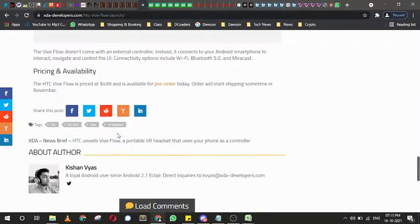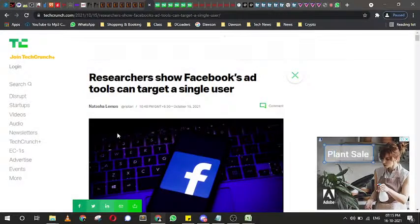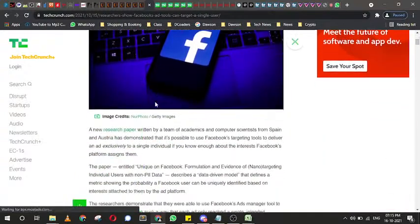Next one is from TechCrunch. That is, researchers show Facebook ad tools can target a single user. So you can see the user tracking also. That is, Facebook ad tools can target a single user also.